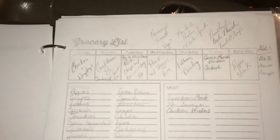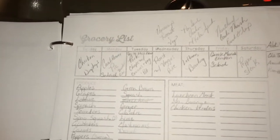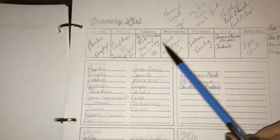Okay guys, if you can see this here, this is my grocery list. I made chicken and dumplings last night, so I still have that for lunches or whatever else we want for the rest of the week. We'll finish that up, as well as some taco soup. And then these are just other options I have.